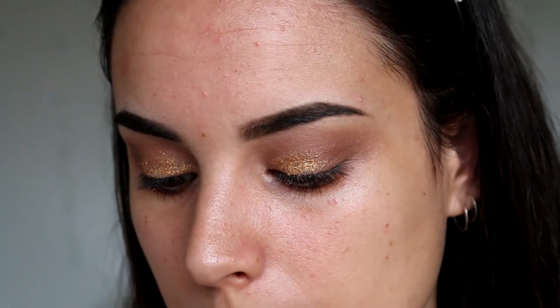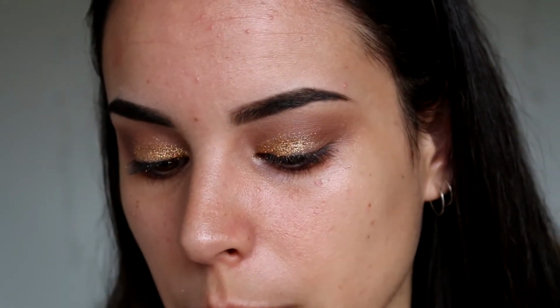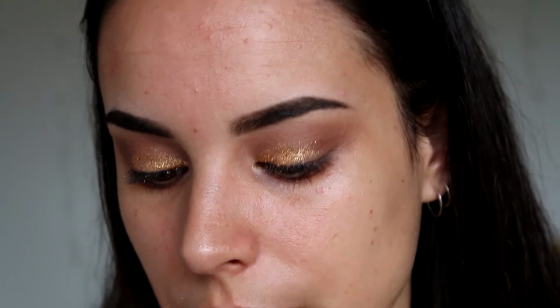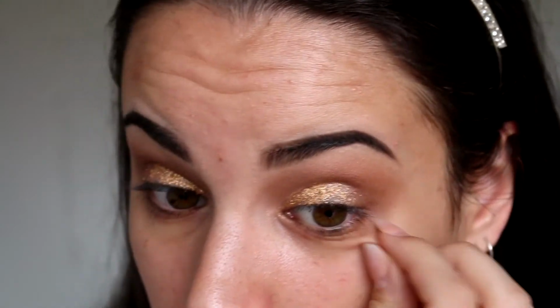I feel like as well, maybe if I had put something down underneath it, this would probably work a lot better, just because it's really patchy. There are some spots that just don't have any glitter on it. Maybe that's my fault. I probably should have used something underneath it, so I'm not going to hate it just yet. Okay, so I'm gonna go in with a little bit of eyeliner, and I'm just gonna try and get some of this glitter off.